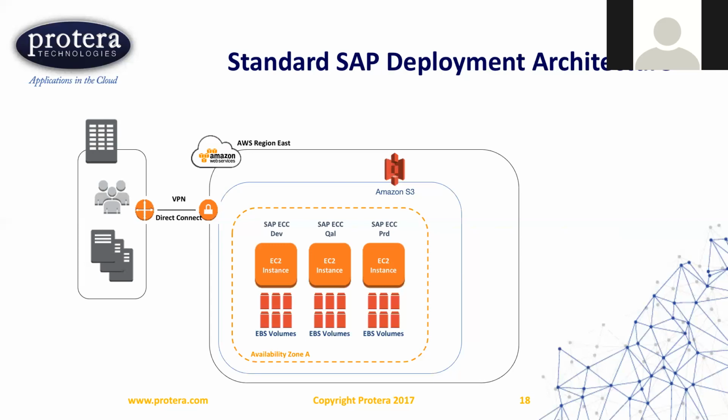So I know with all the hurricanes in the last few weeks, unfortunately, heightened awareness on DR and getting those backups to another region. That's built right into the S3 technology. So that's a core piece you can utilize in your AWS solutions.